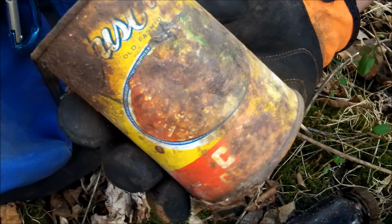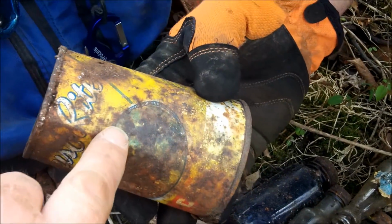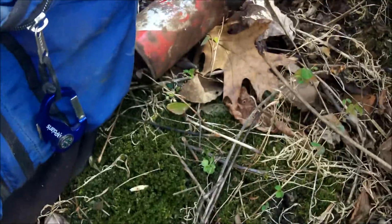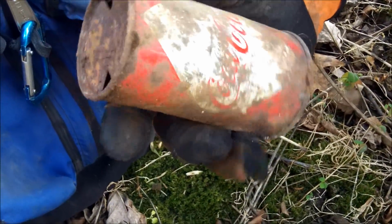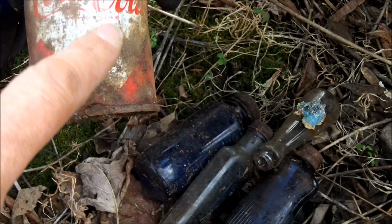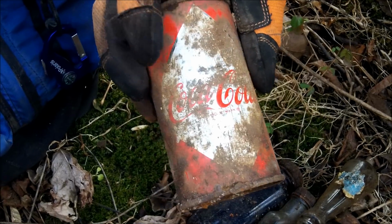Wow. This was kind of neat. I think it's a chili can. That is awesome. Just right chili. I don't know the age on it. Old-fashioned chili. Yeah, you don't want that new-fashioned stuff. That's the coolest thing, right? This is my favorite find. I used to collect old beer cans and soda cans. Oh, that's awesome. I'd say that's probably '54 or '55 with that logo.